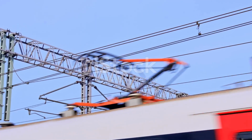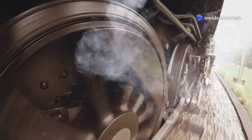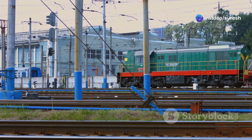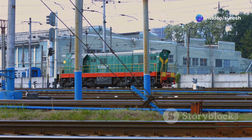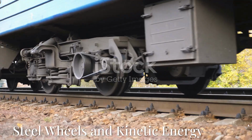In electric trains, current is drawn from overhead wires or a third rail, powering electric motors that drive the wheels. Diesel locomotives, on the other hand, have a diesel engine that turns a generator, which produces electricity for electric traction motors.